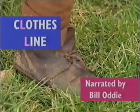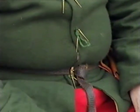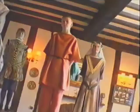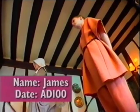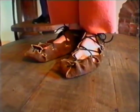Yes, it's Clothesline, where we're cruel to kit you would have worn in England hundreds of years ago. Tough tests for top historical outfits from the past. Raring to go. First up, James. The date, 100 AD, Roman Britain. James's choice: basic Roman woolen tunic, matching leggings, and leather sandals.